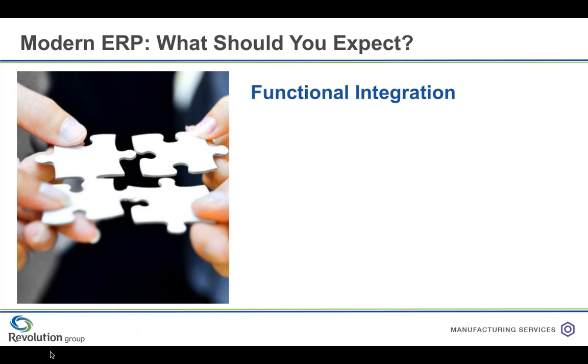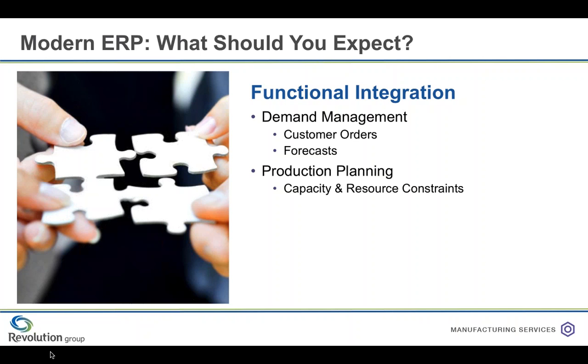Now, if we narrow our focus to just what an ERP solution should do from an inventory management perspective, I've identified 4 key capabilities that I think are critical to an ERP solution. The first one is functional integration. We mentioned before from an enterprise level that integration is important. From an inventory management perspective, demand management, how an organization manages its customer orders and demand, has to be integrated with production planning.